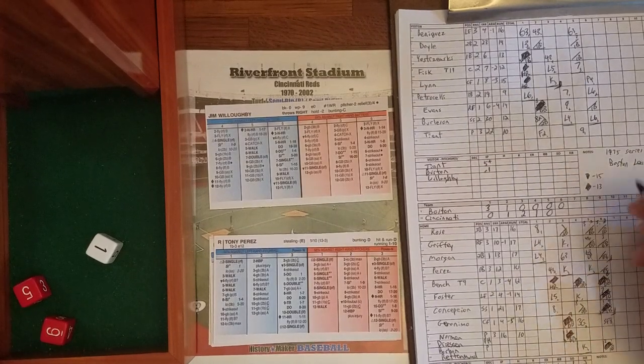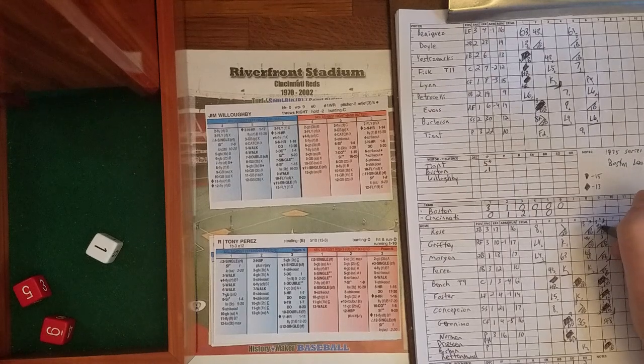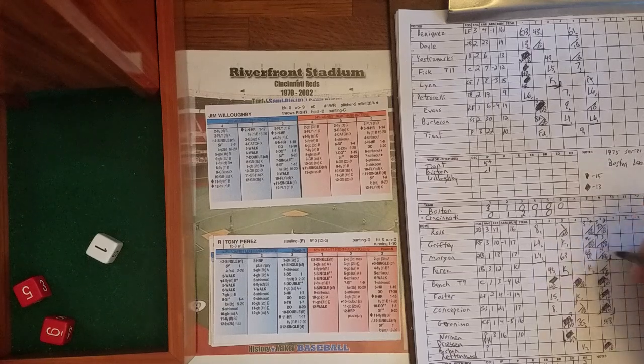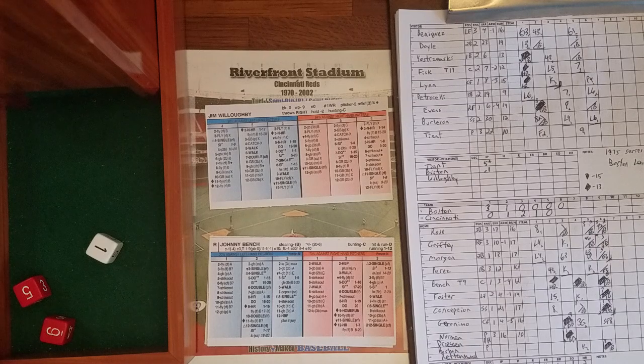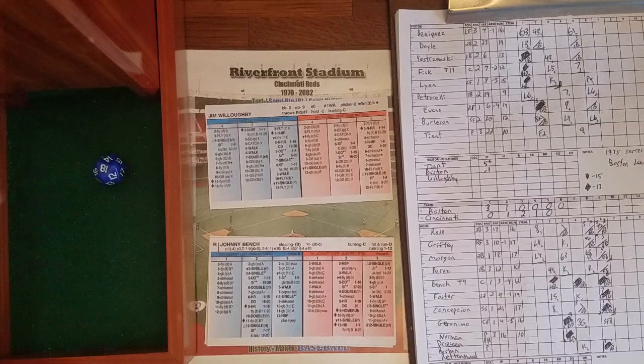They do nail Rose at the plate 3-2 as Yastrzemski throws to Fisk. Griffey goes to third. Morgan goes to second, and Perez is on first. Bases are still loaded with 2 outs. And they batted around as Bench started this inning with a walk. And there's been several walks in this inning. 2 walks and an error and a couple of hits. And loads of runs. So there's 2 outs. Bases loaded for Johnny Bench.